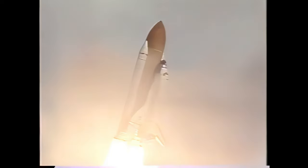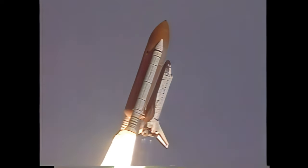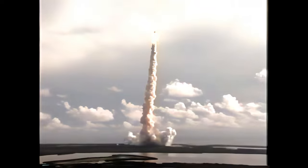Houston, roger, roll. Houston now controlling the flight of Atlantis. Atlantis completing its roll, placing the shuttle in a heads down cruise level position for the 8.5 minute ride to orbit.